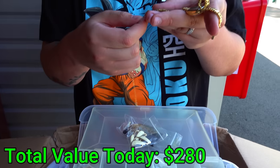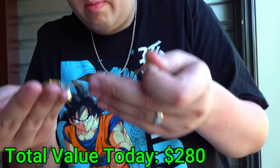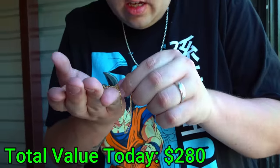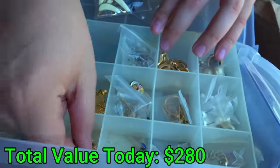I said it before and I'll say it again. Usually the thinner necklaces have a better chance of actually being gold than the big thick ones, which are usually fake. I mean, you can find a real big thick one, but not very likely. This is not marked though, but we'll test it for sure.